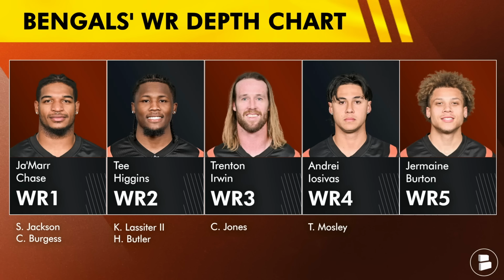This is exactly what the Bengals depth chart at wide receiver looks like right now. Obviously, 1 and 2, you got Chase and Higgins there. That 3 spot with Irwin is a bit of a surprise, and Yoshivas and Burton, of course, have been playing really, really well throughout training camp. So it'll be interesting to see if Trenton Irwin can kind of hold on to that spot.